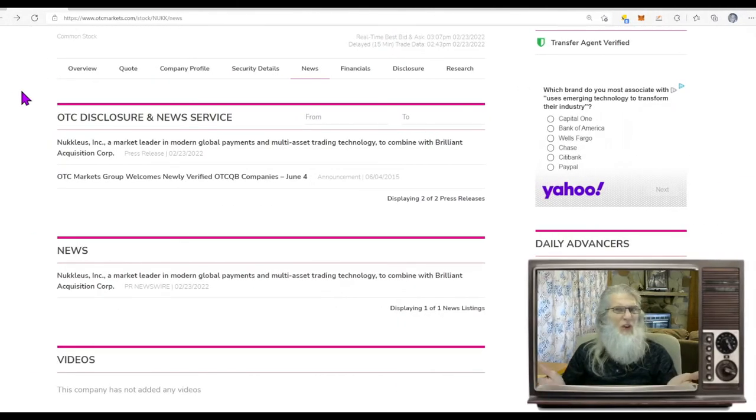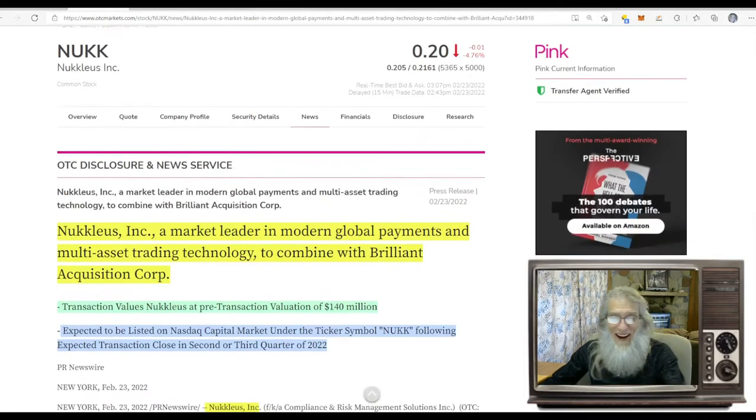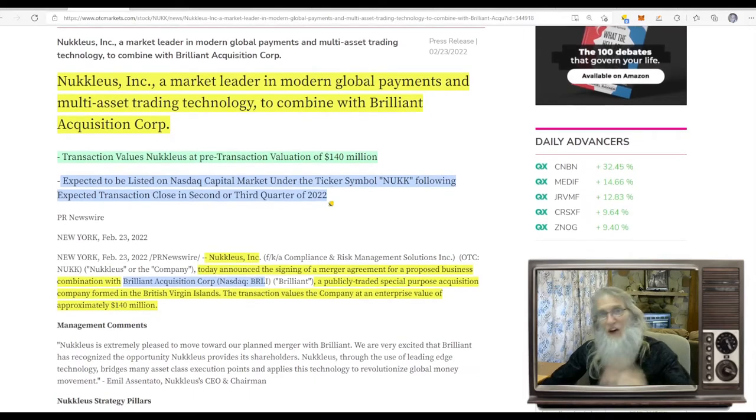Now, when it comes to news, NUKK hasn't got a lot going on. We got 2 news presses in 7 years here. One in 2015, which we're not going to take a look at. And then the one that came out today, which we will. Now, this is all about their merger. NUKK is merging with Brilliant Acquisition Corp. And once it's completed, they're going to be worth about $140 million.